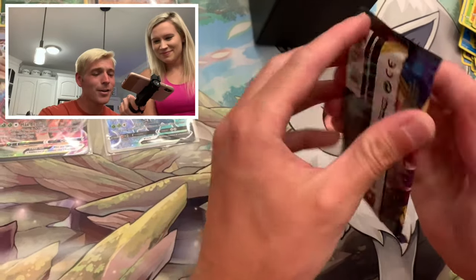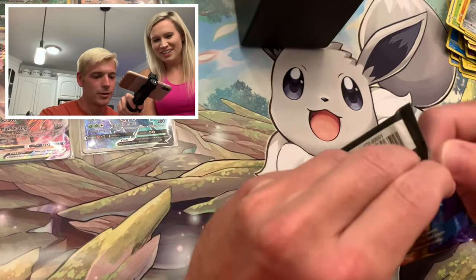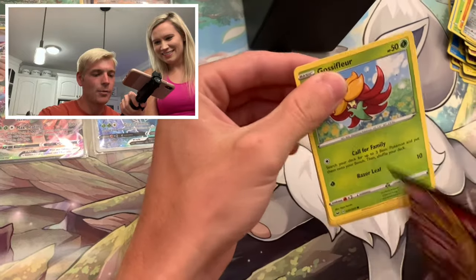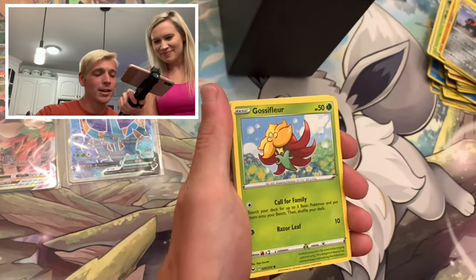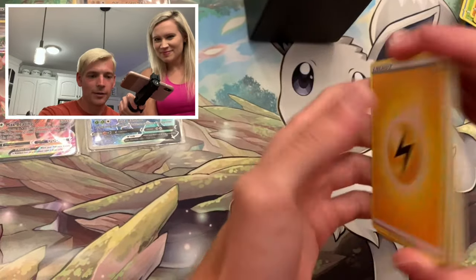Look at that. Another Sword and Shield base. I'd love to pull another something special from this one. Let's see. I think I'm doing it. There we go. You got it. Let's see. There's the code. Let's do the four to the front and see what we can get.